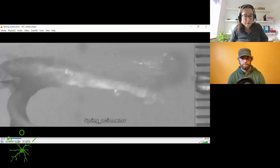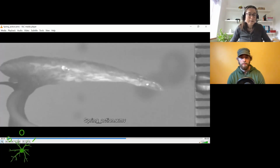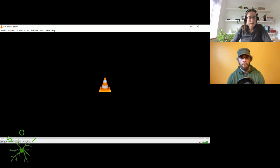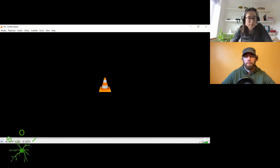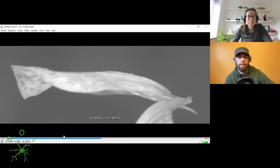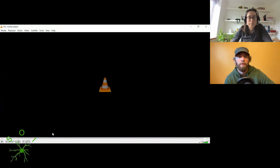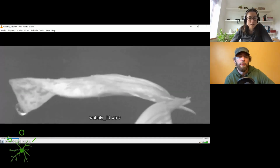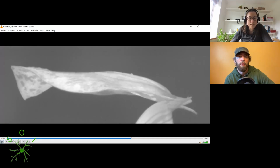So if I play this again, you can see that this lid really is very springy. It vibrates really stiffly. While if I... Does this work now? Yes. So this is a lid that doesn't work as a springboard, and you can see how it's really wobbly and really not working as a spring. It's just sort of wobbling about when it's being hit.